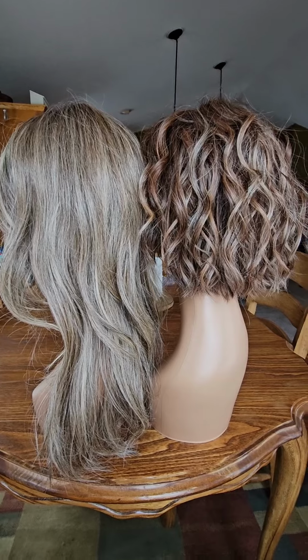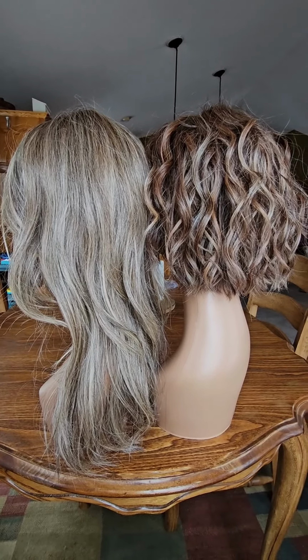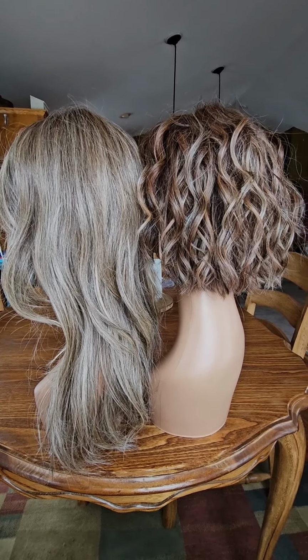This is why color is so hard. The color swatches will only tell you what colors are in the wig, but not the application. And as you can see, the application matters greatly.